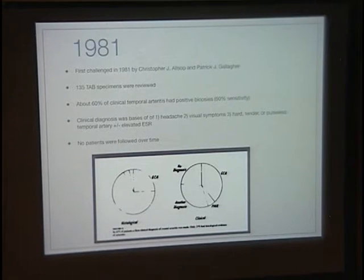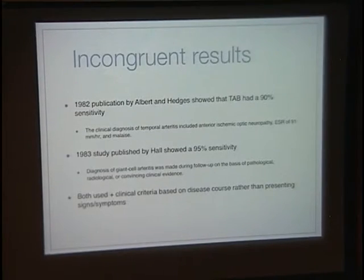These were all based on these criteria beforehand. They were not followed afterwards. So incongruent results, and studies came out right afterwards that showed a much higher sensitivity, 90 and 95% in these two studies that I have up here.